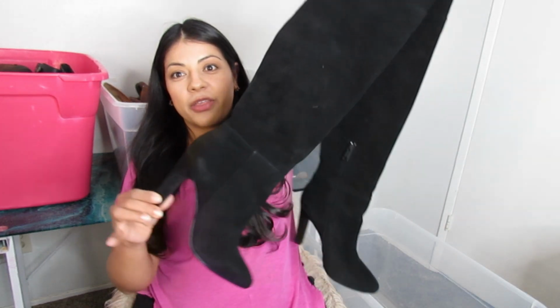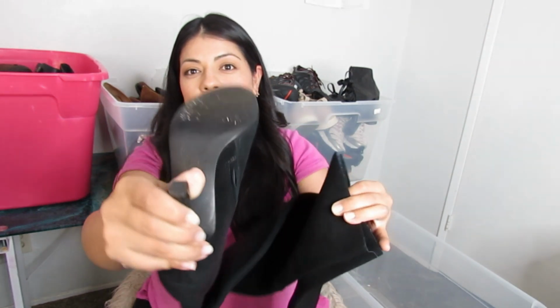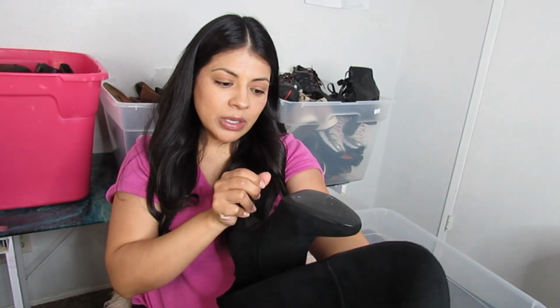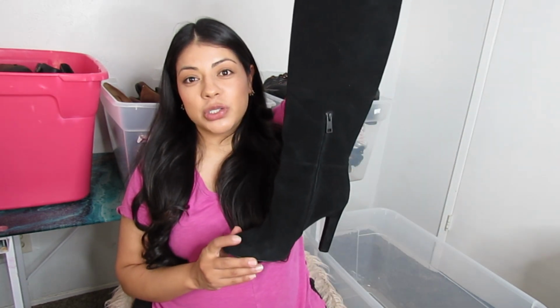The first boots are these super long thigh-high black suede boots. They are by this brand called Joie. I'm not sure if I'm saying that correctly, but it is Joie. And this is a brand that I would pick up kind of often when I was picking up clothing. It seems to do really good in dresses and tops as long as they're recent styles. This is only my second time finding a pair of shoes by them.